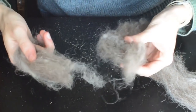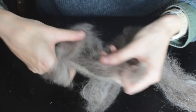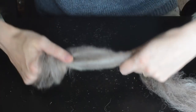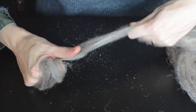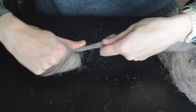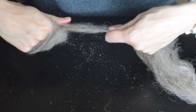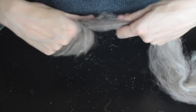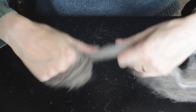Okay, so you can see there I've broken that. So I'll just rejoin by pulling apart these fibres a little bit, overlapping them. That creates a double thickness area. And then I'll just draft that out again. And that's joined perfectly. It's very similar to the way that you join when spinning, if you accidentally lose an end.